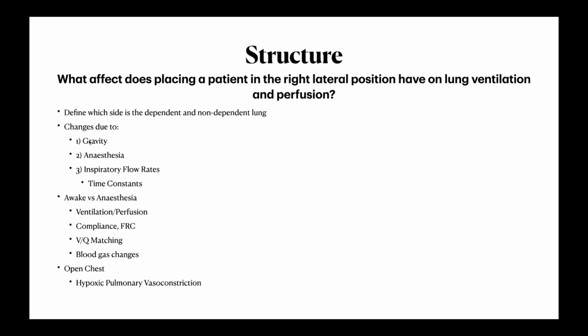So that could be due to gravity, or primarily gravity, and how that affects the compliance, and how anesthesia affects the FRC. And then I would describe the inspiratory flow rates and time constants, probably only for the awake patient. I probably wouldn't add it in for the patient who's undergoing anesthetics. And I would probably have the blood gas changes as part of a diagram that I would draw for VQ matching. Okay, I'm just trying to think about conceptually in my head, and I think that will work.